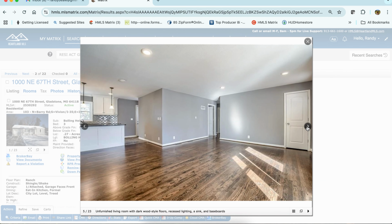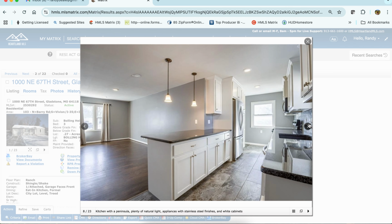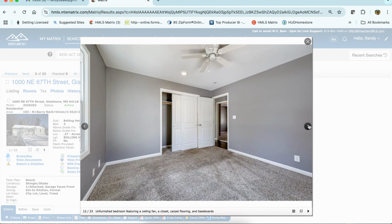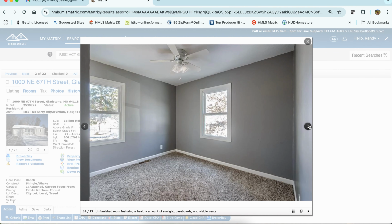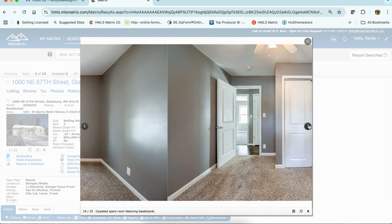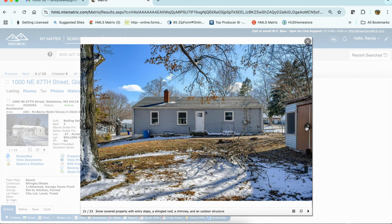This one's been nicely updated. Wood floors have been redone. Looks like they've got some newer tile in the kitchen, some newer cabinetry, newer countertops. So somebody really put a lot of work into this one to make it look nice. Looks like some newer carpet. Bathrooms all updated with tile and new vanity. I believe this one had a basement too, but it's probably not finished. Sort of finished. Got some flooring and some walls that are finished, but not really.